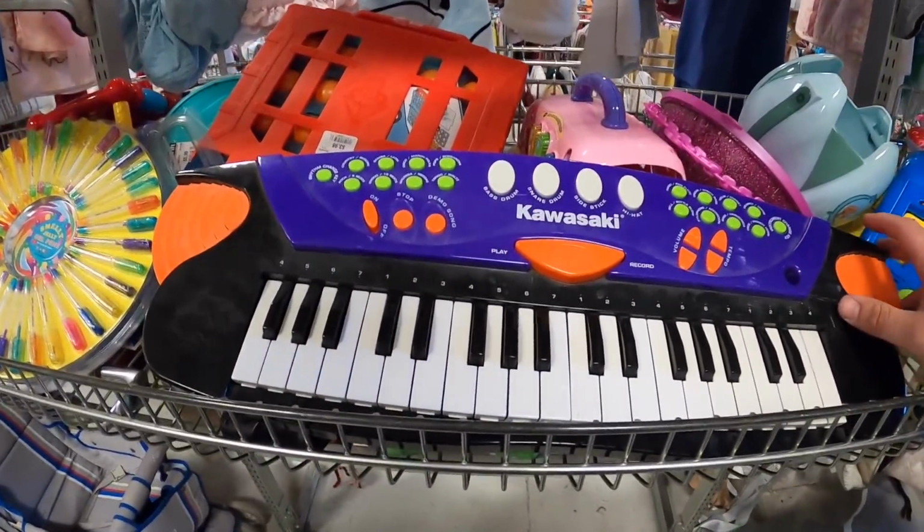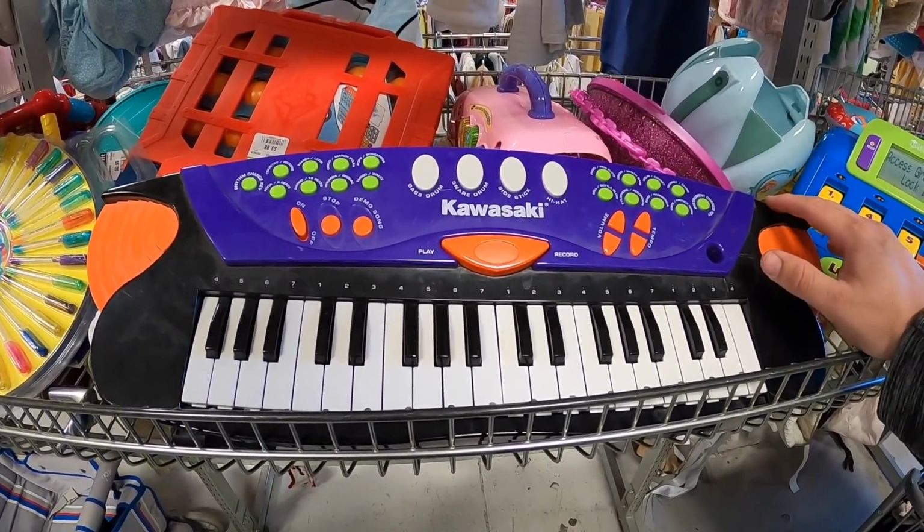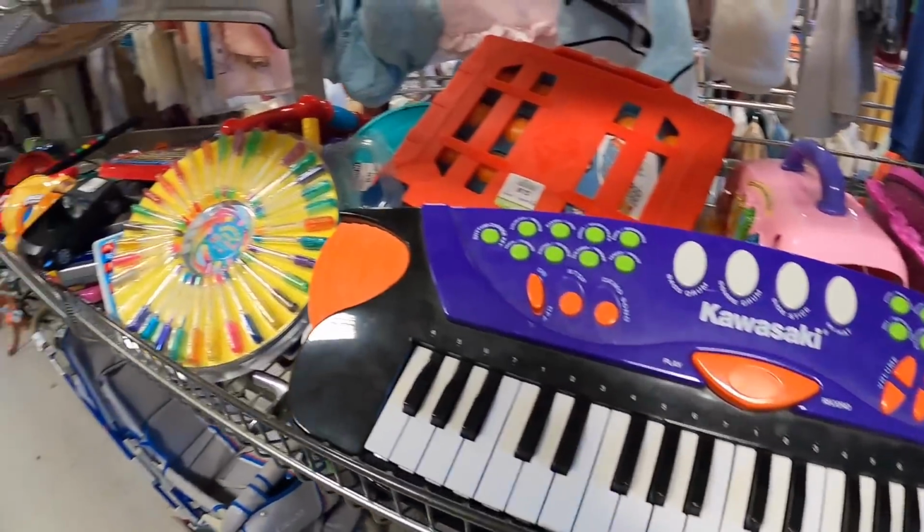So I'm here at THRIFT. I'm here by myself this time, and we're gonna go inside and see what we can find today to flip on eBay. All right, so every time I see one of these, I get a little bit excited because that means there might be something else close by.